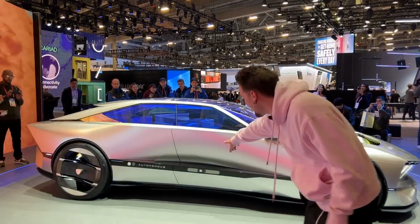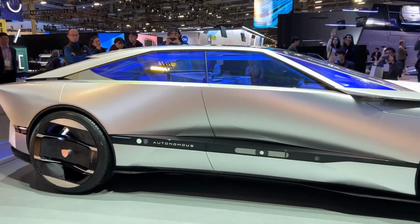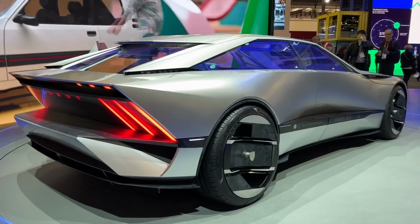Guys, check this out. On the side, you now have a screen on the doors. That's called the tech bar, and that lets everybody on the road know that this thing is driving completely autonomously. Look at the shape of this car. This is called the Peugeot Inception concept, and it looks like it's from the future.